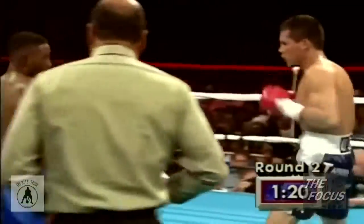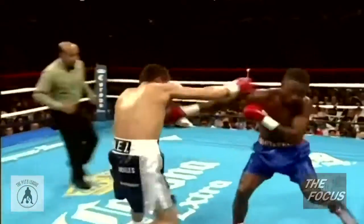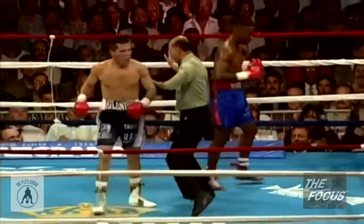Oh, good action. Those are body shots, but that could bode well more for Chavez. Chavez looking to bore in, punching away now. Another good shot. Round two in the books. Round three.